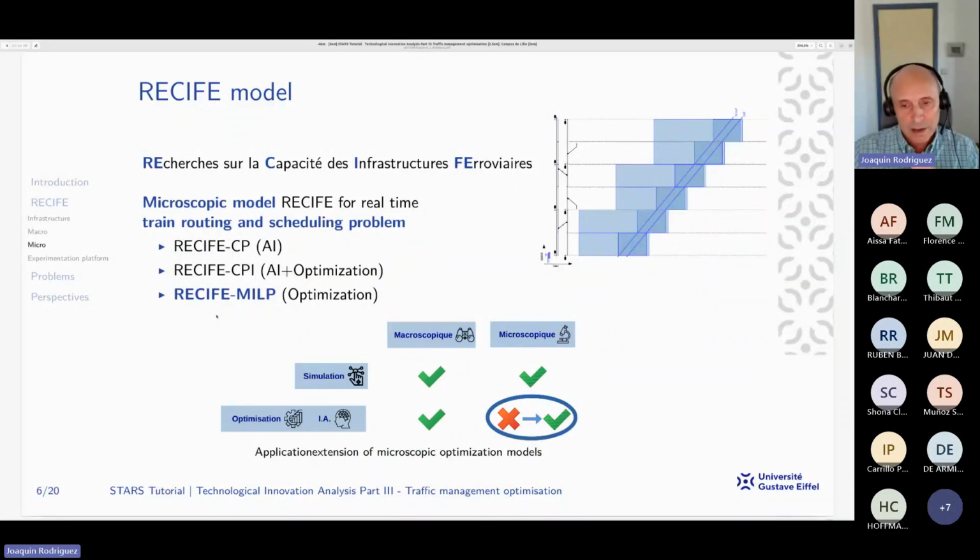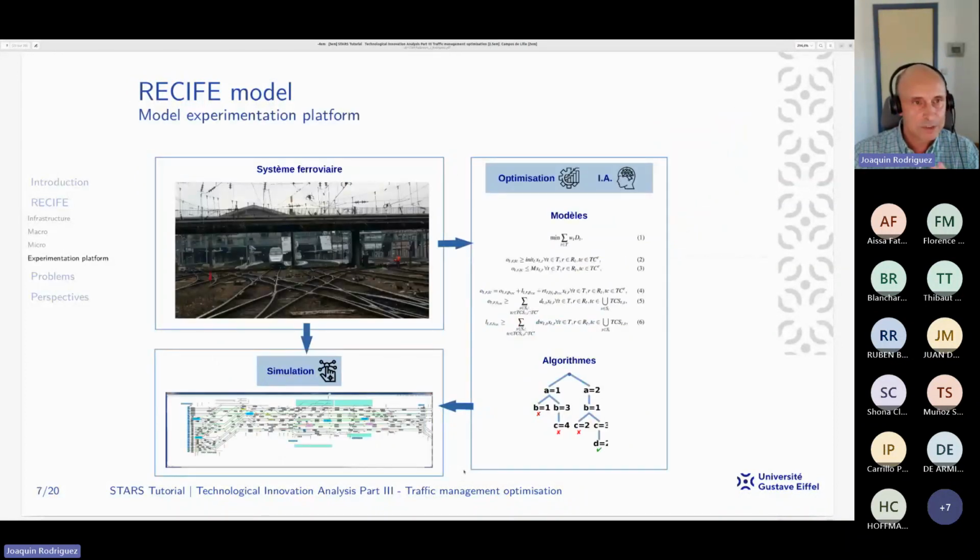With this approach, we can move to an important step: now we can use the microscopic approach to manage and to optimize the railway traffic. So now here is just an experimental scheme of using these models. Of course, we do not apply this model directly to the infrastructure, due to the cost. So we apply and we test our model in a simulation. Simulation replaces the real railway system, and we apply the models and the solution algorithm.